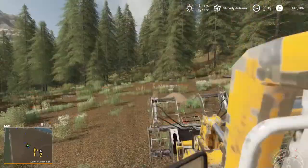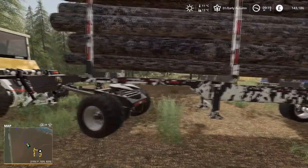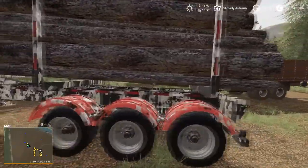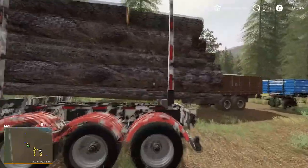I think the thing with that is the trailer's angled slightly. Yeah, you can see it there. So I've been putting them on the wrong way round. I should put the fat end down here and the thin end up here, and that will balance it out much better. Oh dear. Okay, so where's the straps?